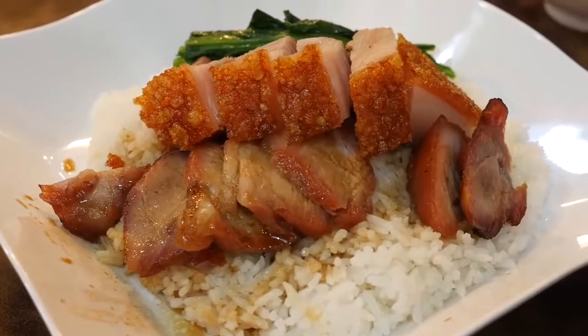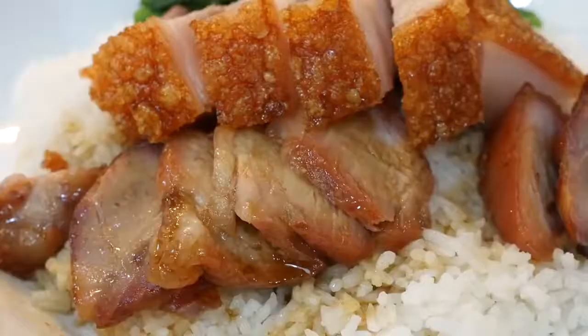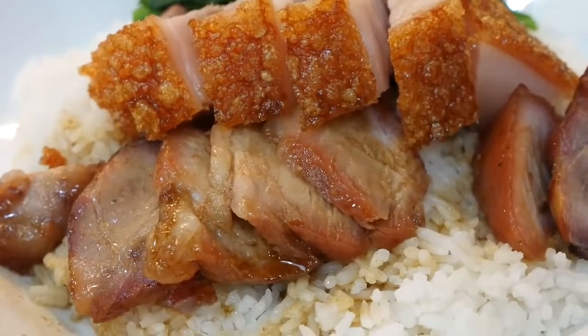That was actually a very lean piece of char siu. Not too fatty. And what's actually really good about that is it's not too sweet. Sometimes char siu can be a little bit too sweet for me. This one is more on the salty side with just a little bit of balance of that sweet glaze. Oh, it's really good. It has a really nice salty smokiness.